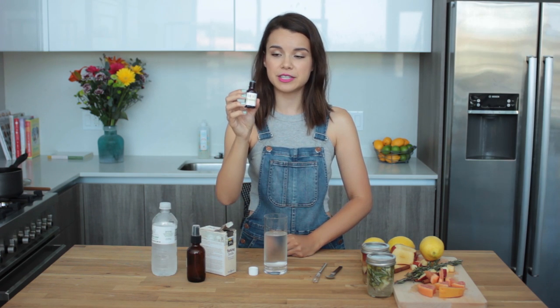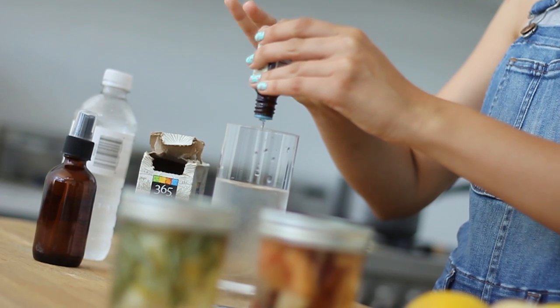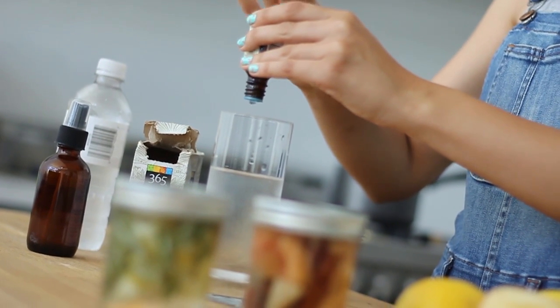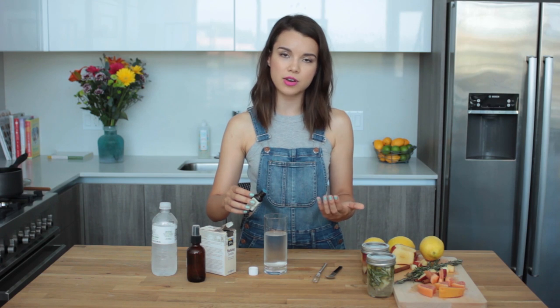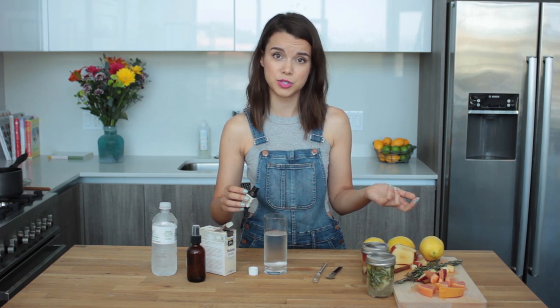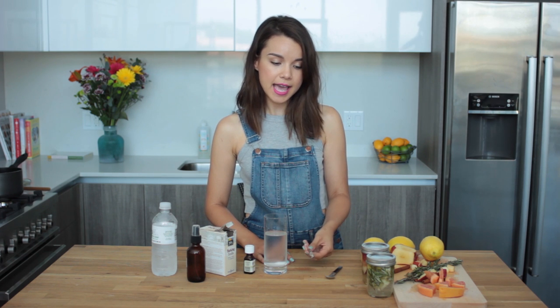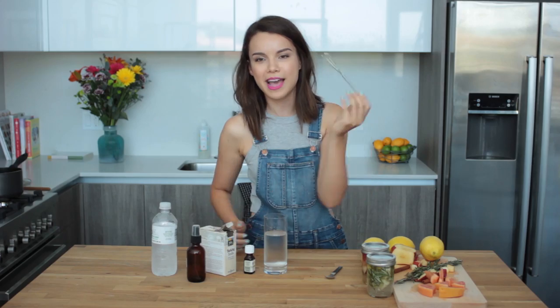I have lavender oil here, which is one of my favorites because it's really soothing and calming. This is something great, especially for the bedroom when you're getting ready to go to sleep. I'm going to put about 10 drops of this in here. You can add more or less depending on how potent you want it to be. Well, it's that time again. Time to take a whisk. I just have a little whisk here. You can use a spoon, but I like this whisk.